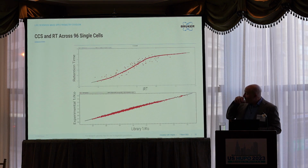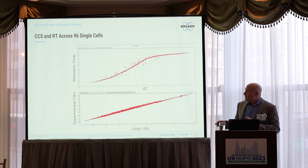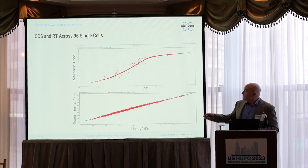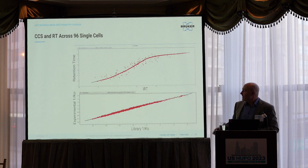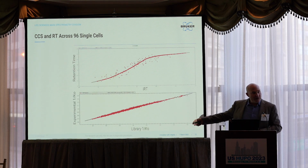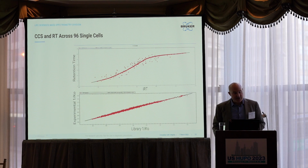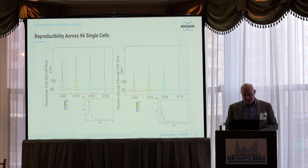I also mentioned in the beginning the importance of that extra dimension, the collisional cross section, and Spectronaut 17 does do the recalibration accordingly. So this is the retention time recalibration as well as the collisional cross section recalibration. You'll appreciate how linear this becomes, right? So it's really important to understand that collisional cross section is fundamental to these experiments.